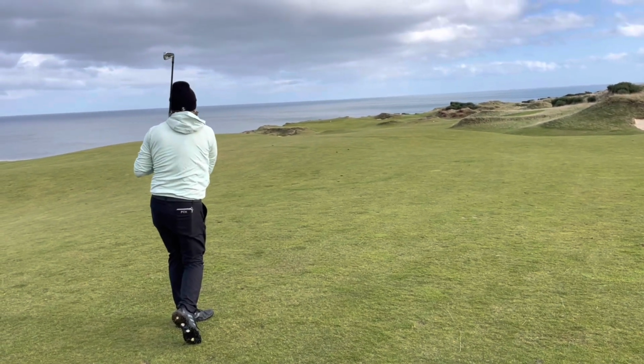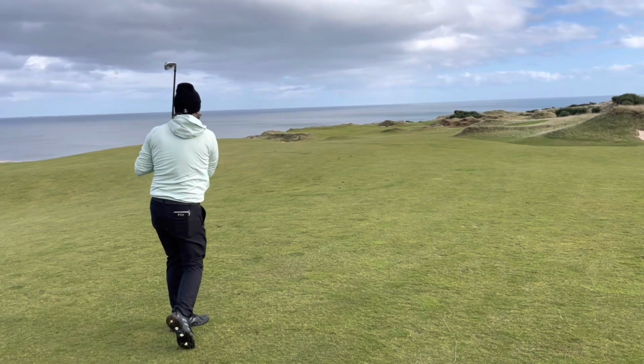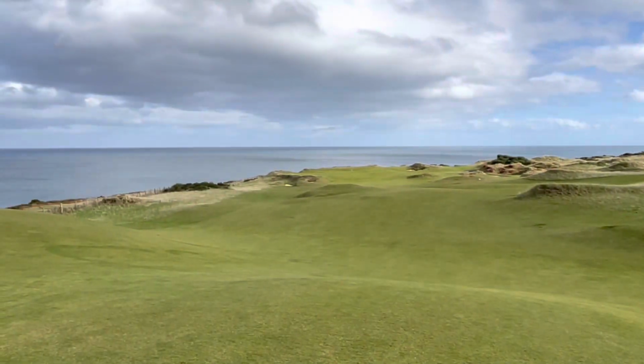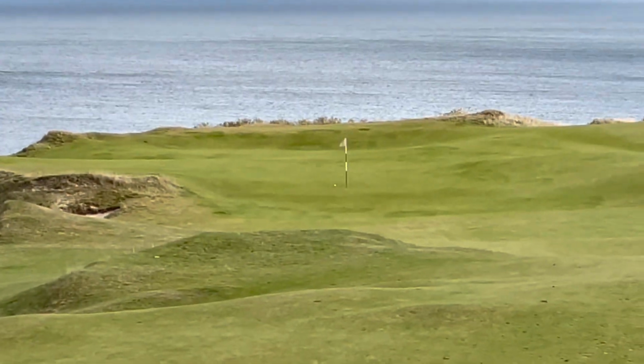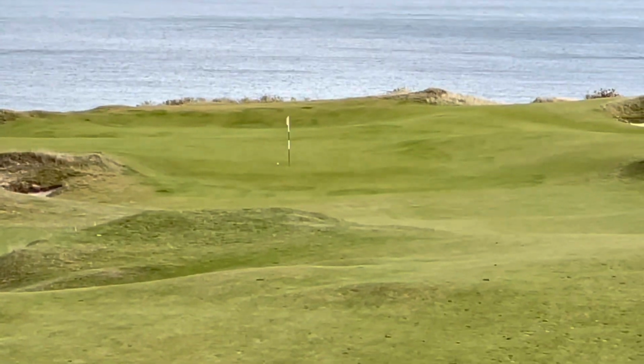Go in the hole then. Go in the hole. That 6 iron, 180, downhill, downwind. It worked out rather well. Thanks to the club guy.